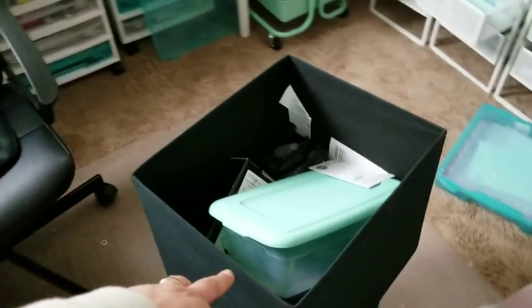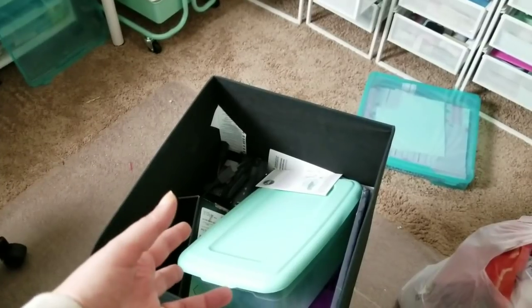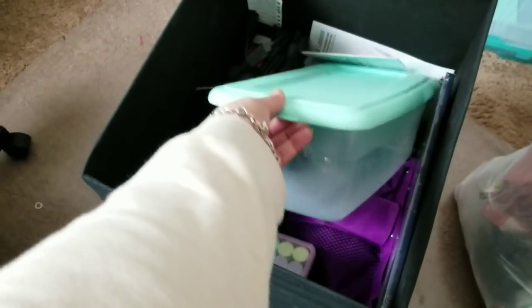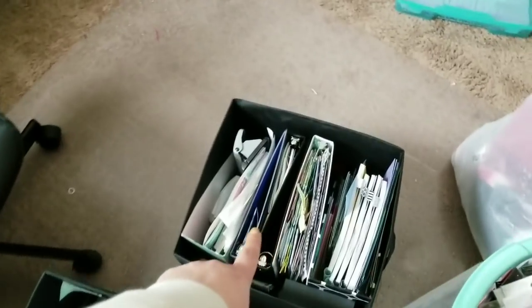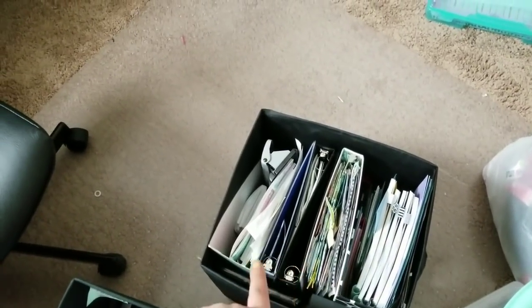I do have a couple of those black boxes that go into the unit, and they are organized. I know it looks like a mess, but everything that's like pens I don't use and electronics goes in one. And I have it on the bottom. And then I have all of my folders like that in another one.